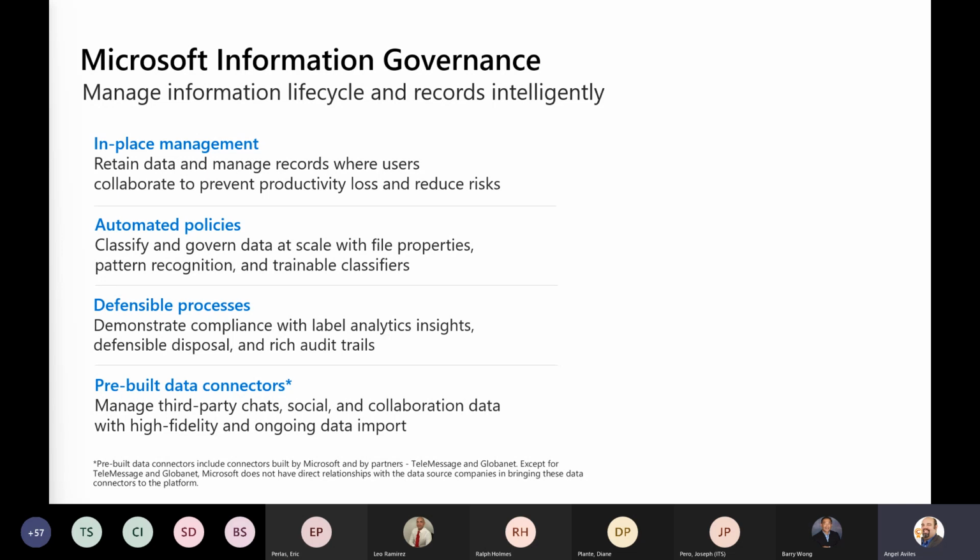You can do common things like file properties, pattern recognition, and trainable classifiers. These can go across those multiple modalities and multiple classifications of different types of data, and give you a commonality to look through that data and apply those policies. Essentially it allows for identification and governance of that data at scale, which is a challenge as we move into hybrid work, with a lot of data in a lot of different places.